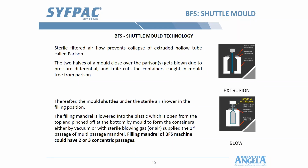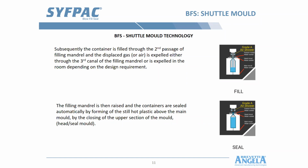The parison is extruded and it is captured in the mold, which is water cooled. And once it is captured, the parison gets cooled immediately, except for the top part of the parison, which does not come in contact with the cold surface. And through that opening, the filling is done. Once the containers are filled, the nozzle goes up and they get sealed by the top part of the mold.